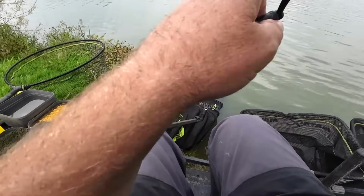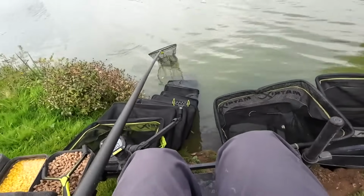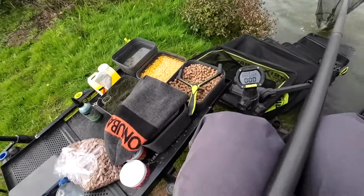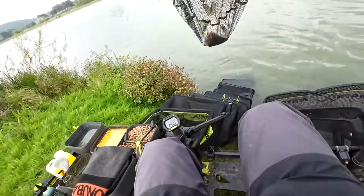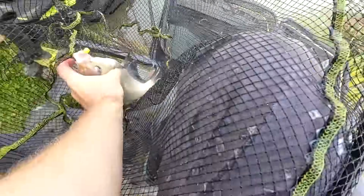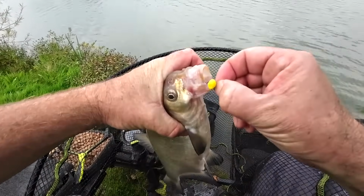Just switched to one of those yellow bandams. Not a bad nuisance fish, are they really? Not the target, but it's a couple of pound in the net, taking me good weight boosters in between any bonus carp. Hooked right in the middle of the bottom lip. Look at that.